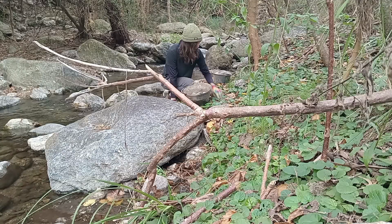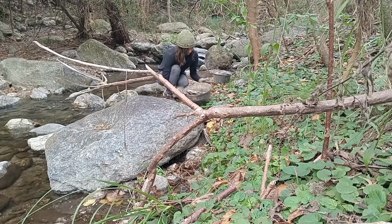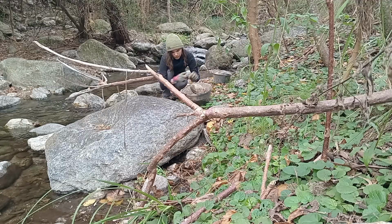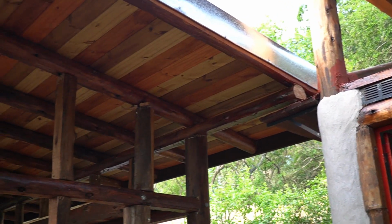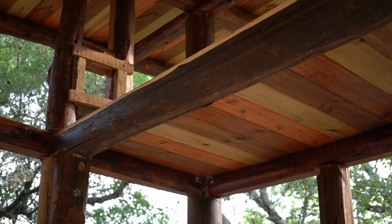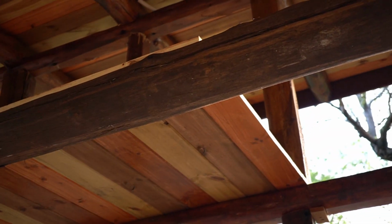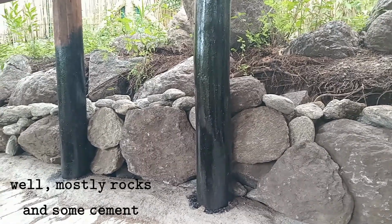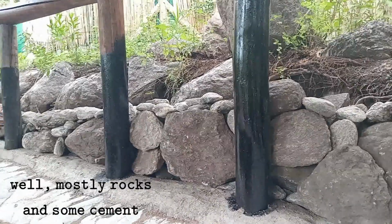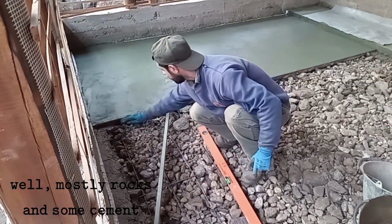My main obstacle to writing a script to string these videos together is that while we are building a house that will have earthen walls, most of what we have done so far isn't that different from a conventional build. The roof is pretty similar to what you find in many buildings here in Argentina, and the foundation is made of cement.